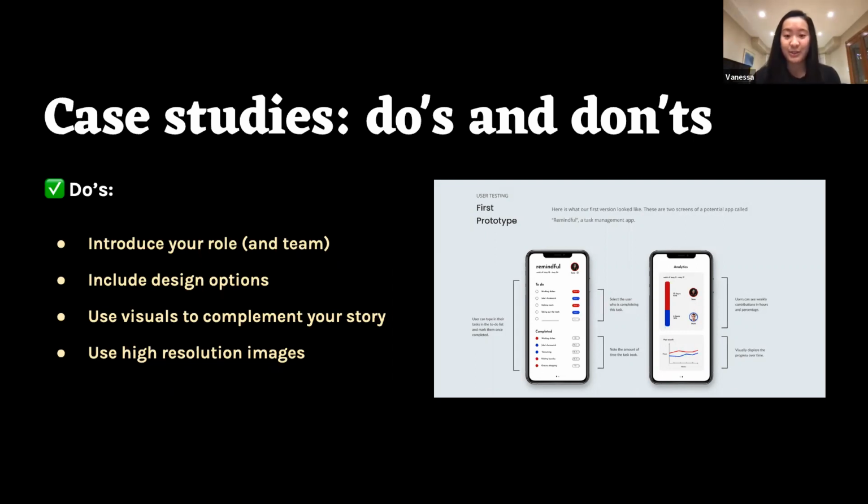Another one is to use visuals to complement your story. So you always want to be showing or telling a story while you're doing your case study. So talk about your inspirations and talk about what prompted you to design this specific project. And then as you go along your story and your design process, use the visuals to complement that instead of the other way around. And yeah, finally, just use high resolution images.